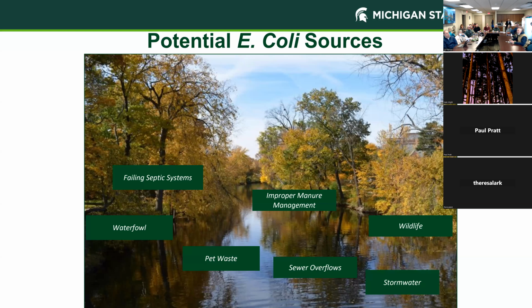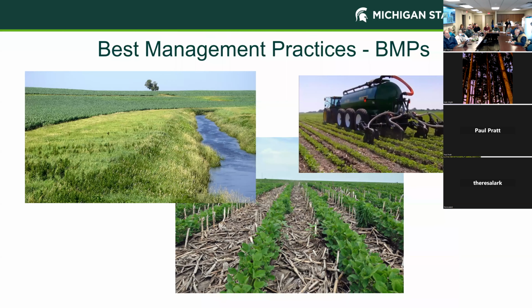Okay, so I want to talk about types of best management practices that we could put into place. We'll start with ag land. Frankly, we haven't done a lot of concerted management efforts in the agricultural portion of the Red Cedar River watershed. I'm not saying there aren't good things happening. We just haven't been able to garner grant support for BMP implementation at a watershed scale in the Red Cedar.